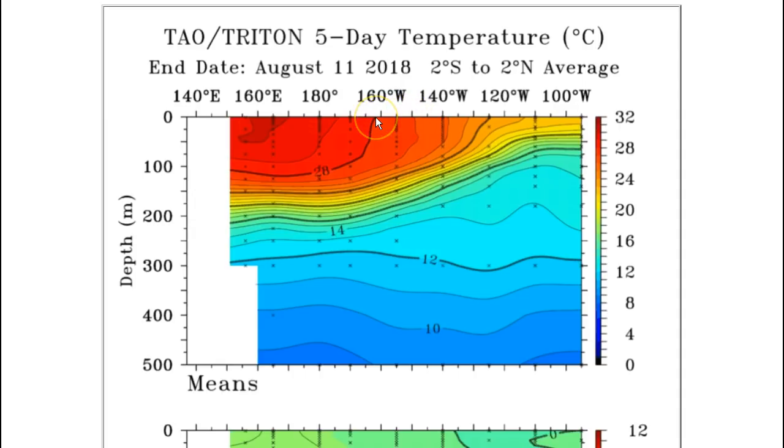It has retracted. Why is it retracted? Because we had a big Kelvin wave that pushed warm water this way, and that dragged the isotherm line this way. But now that Kelvin wave is fading. The 24-degree isotherm line is still 100 meters deep at 140, but it was actually fully pushing into Ecuador. It has backtracked significantly now. This is all pretty normal as Kelvin waves move east and then they erupt.